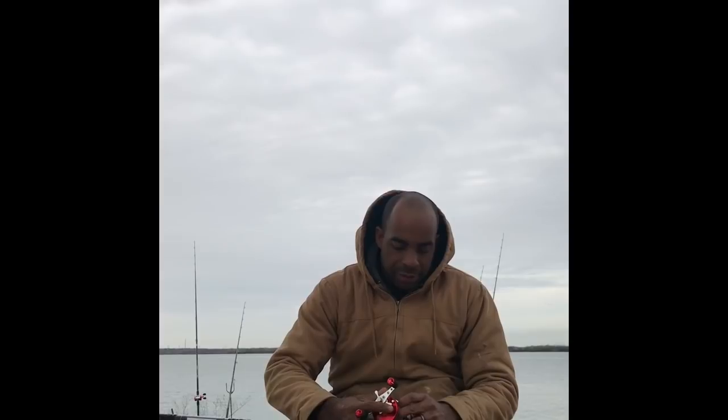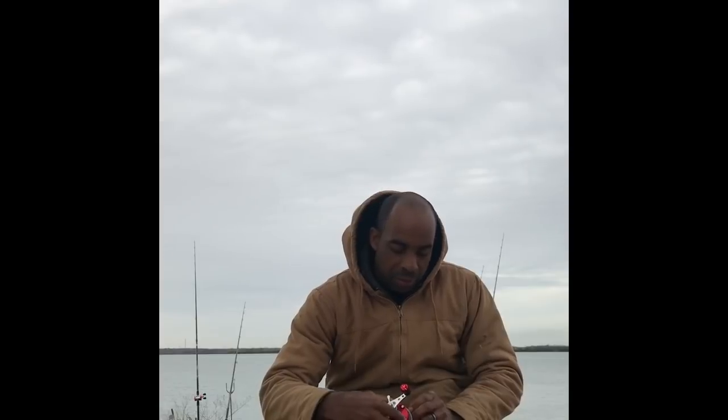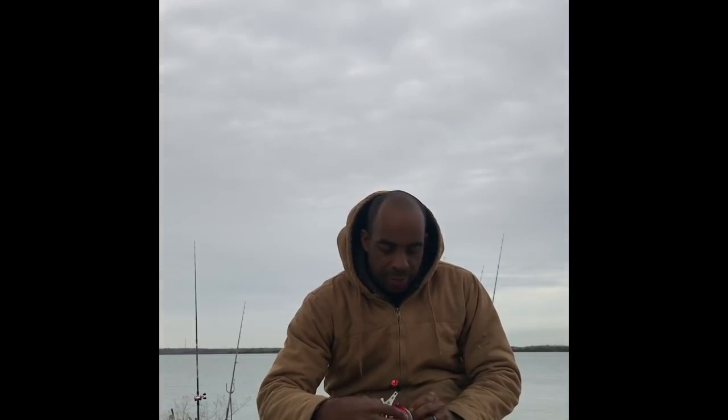Tighten your tension knob to where you get a practice cast, and once you get the hang of it, loosen it a little bit more. Once you get the hang of it, loosen a little bit more, until you get it where you want it.